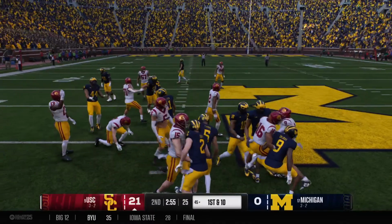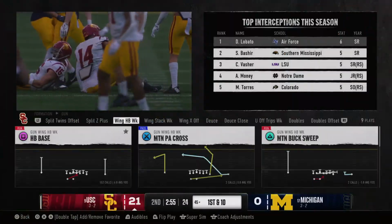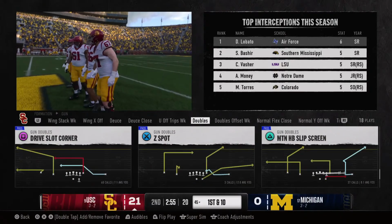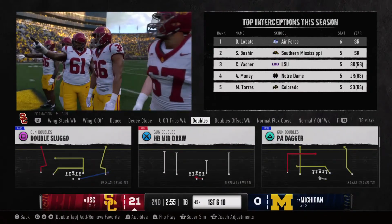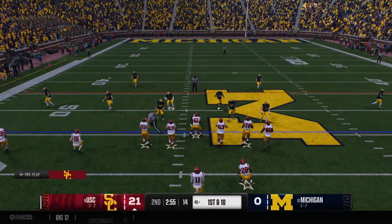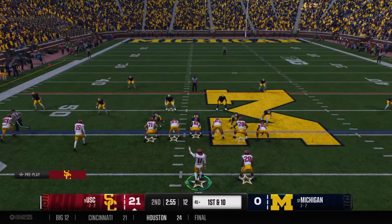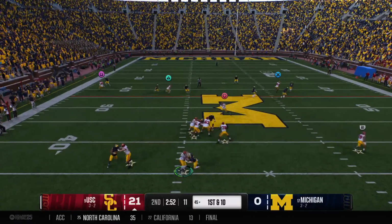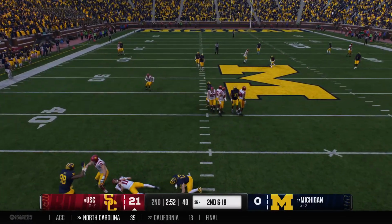Excellent coverage that time. Didn't give him any room to set up a big return. This Trojan offense is ready to go back to work. This offense has really been clicking in the game so far, Jesse. No doubt. Everything their play caller is dialing up, these guys offensively have been able to go out and execute there. And the pressure gets to him.